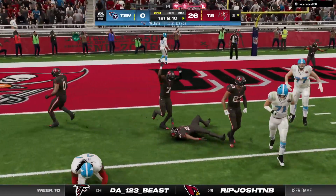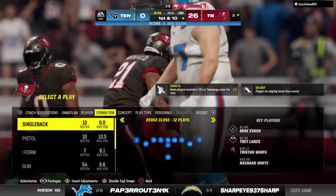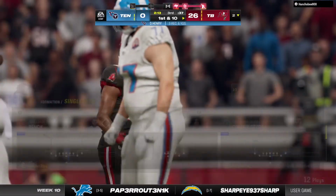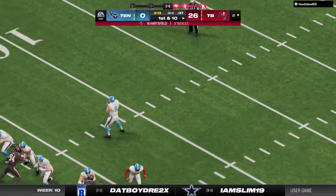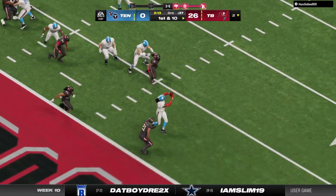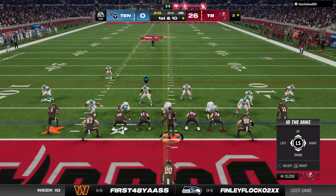Levis. It's complete. Swings it out to his running back. But he will not get away. He stops short of the marker. The Titans try it, but ultimately they fail on 4th down. And this long drive is going to wind up yielding nothing.